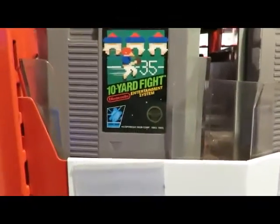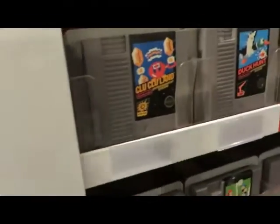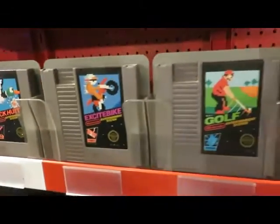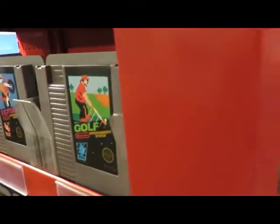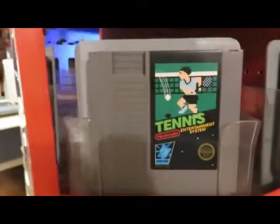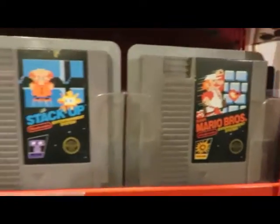This is the 17 original games that Nintendo first started out with. Mostly all of them are 5-screw. They're called Black Label. 5-screw. First original games ever made. There's 17 of them.